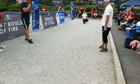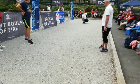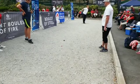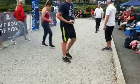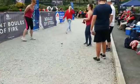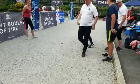10-8 for the Southern team. Jamie Brooks, Callum Lombard and Stephen Daykin just nicked the lead back with that last end, with some great shooting from both teams. Really exciting couple of ends.